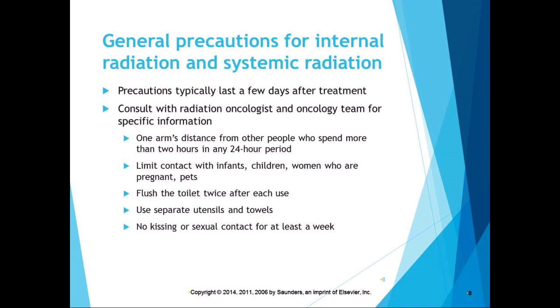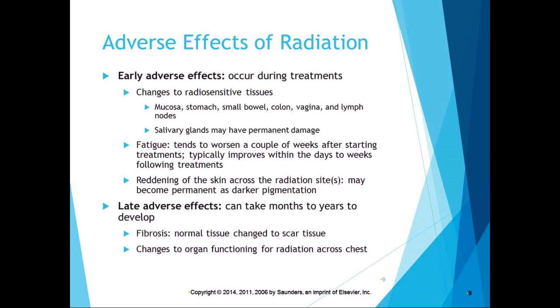They need to flush the toilet twice after each use because their excretions are radioactive as well. They need separate utensils and towels, and no kissing or sexual contact for at least a week. So lots of precautions for internal and systemic radiation. This person is probably not going to be coming to outpatient therapy, but we might see them in inpatient therapy.